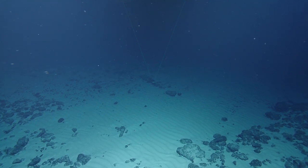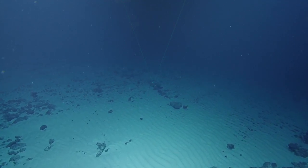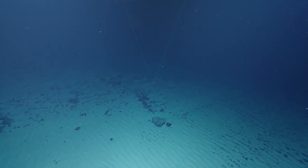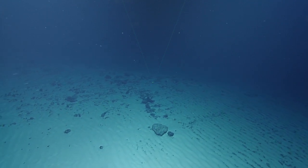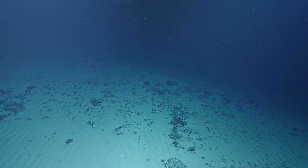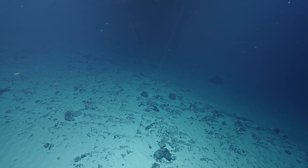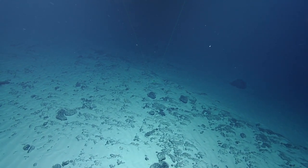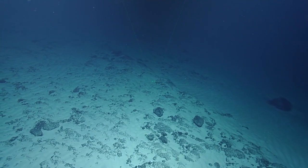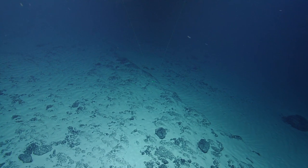Cheyenne, how close are we to the sort of next upward feature? That's a good question. So, we're pretty much on top of this one, so we should be going down again, and then like a brief little down, right? Yeah, and then down, down, down, down, down, and then picks up. Yeah, we're actually going to be going down for quite a while.